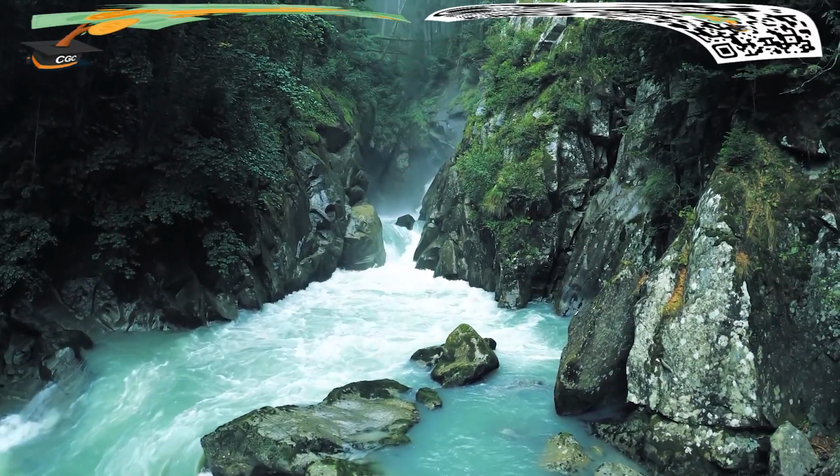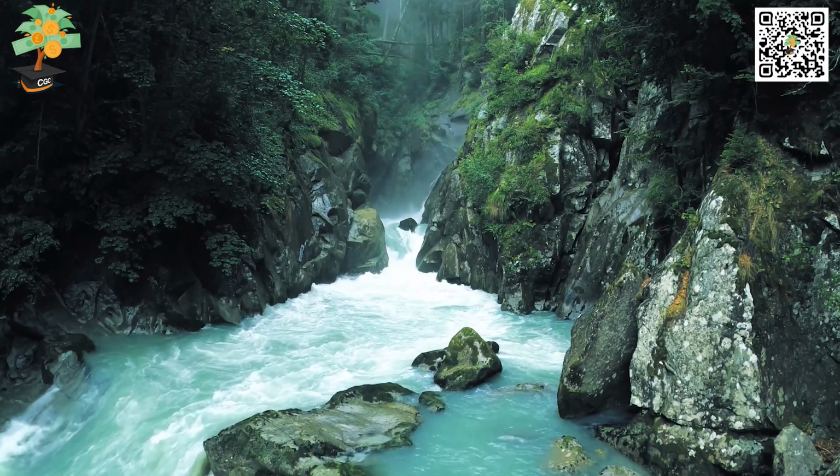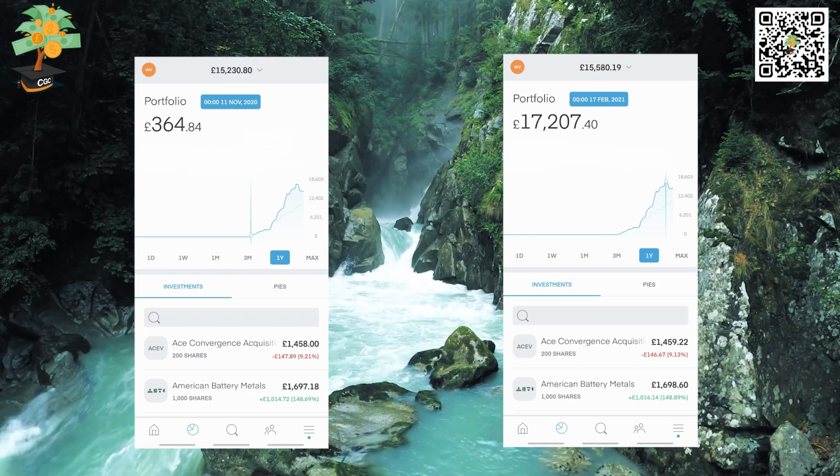So everyone in my Discord has been asking for a full rundown video of exactly how I turned my small £300 portfolio into a £17,000 portfolio.